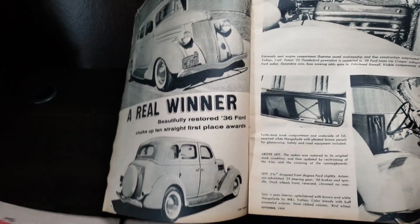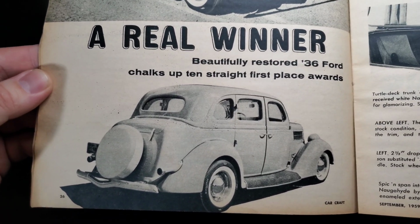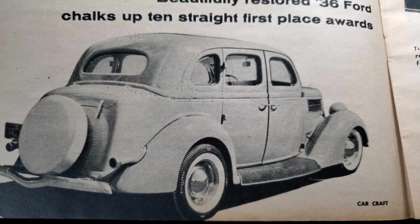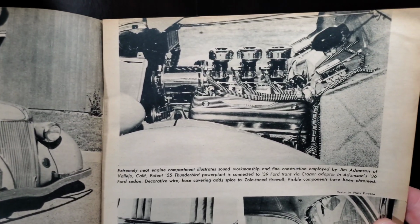A real winner. Beautifully restored 36 Ford, chalks up 10 straight first place awards. Good looking wheels and tires. Hard to miss with white walls and baby moons. Good looking Ford.